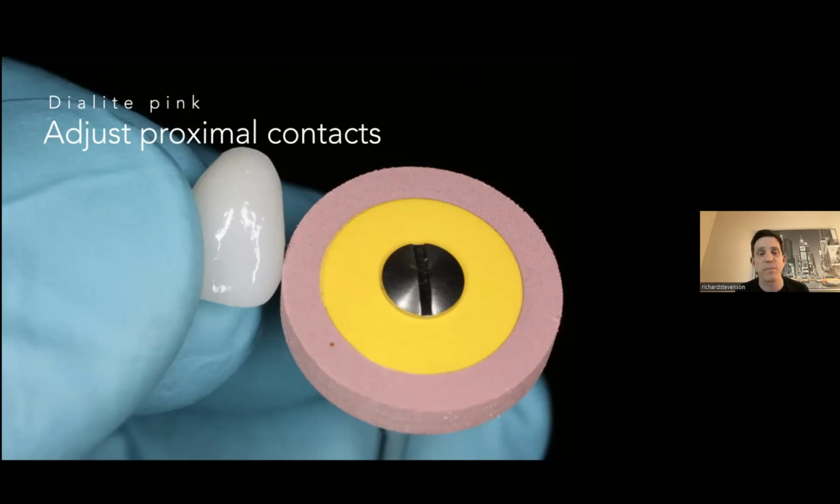Even though they've been wearing the provisionals and they already kind of know most of these things, on that day of delivery there's a little nervousness on both sides of the chair, right? The patient's nervous, and the dental team is a little bit nervous too, because we're not 100% sure the patient's going to be okay with things. Once that's over with, now you're ready to really get into the dental mechanics of things.